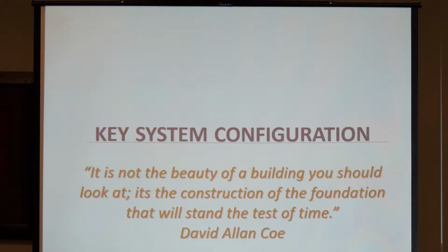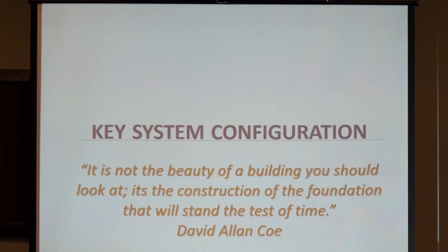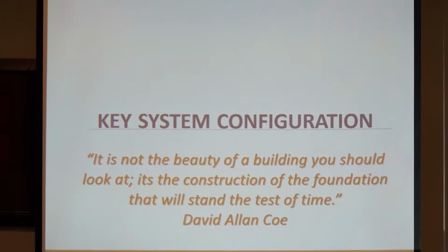Once we have the goal in place, our workflows in place, the team in place, we need to start looking into our configurations, our key system configurations. It's not the beauty of the building you should look at, it's the construction of the foundation that will stand the test of time. What does this mean? You might be doing everything right, the center might be doing everything right, but if the system is not configured properly, then you're not capturing the quality measures that we need to be capturing.